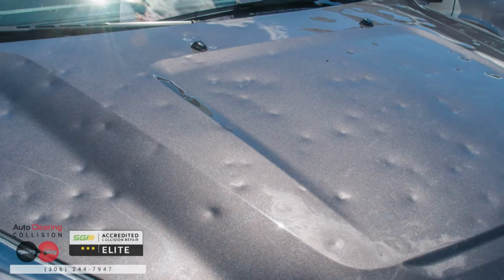They will therefore dispatch us your claim. We will contact you as soon as possible and set up a time to do an estimate. We will try very hard to do a very thorough, detailed estimate and count every one of those little dents. From that stage, we will order the parts if necessary and of course walk you through the repair process.